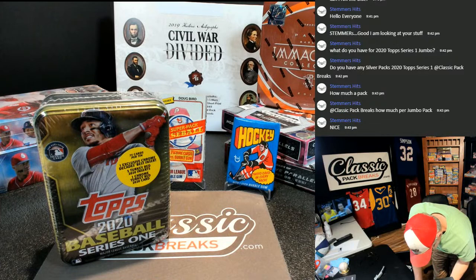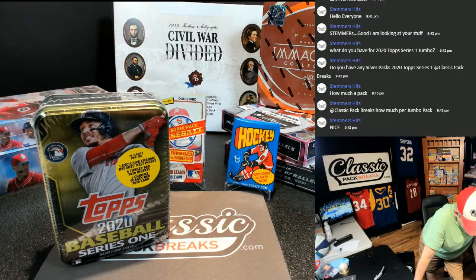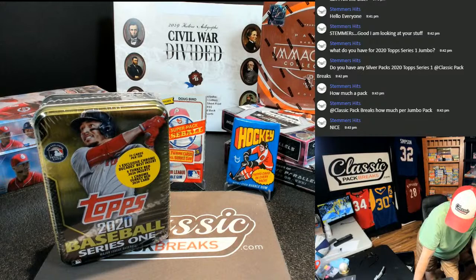But yeah, I got '11 Heritage Minors coming. Hopefully can find a Trout or a Bryce Harper has autographs in there. I don't think Trout has autographs in there, but he does have cards and short prints in there. It's with his Arkansas team in the Minors. And then '16 Heritage Minors. Look for some very first Acuña cards.